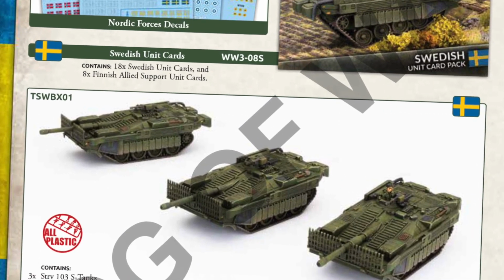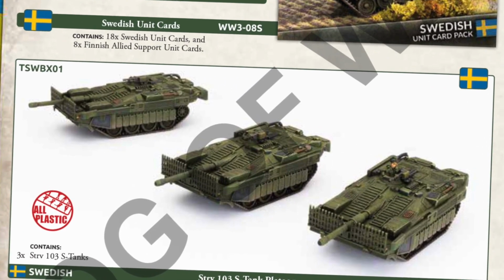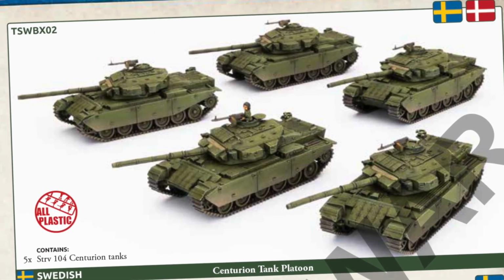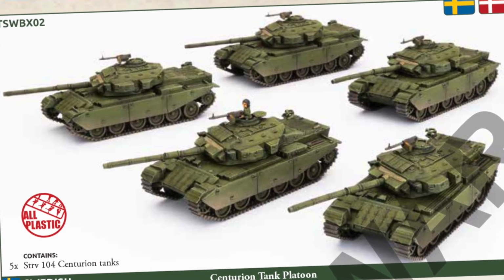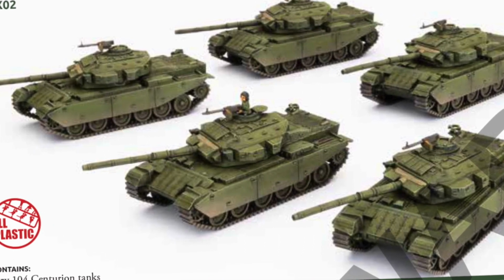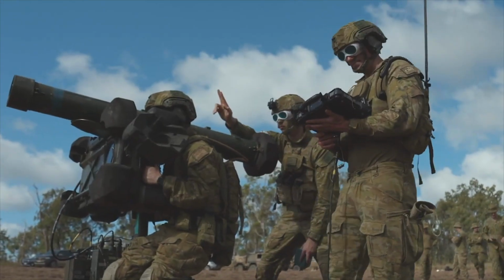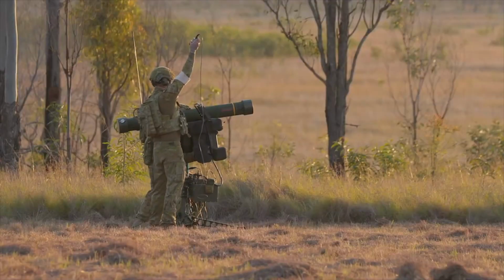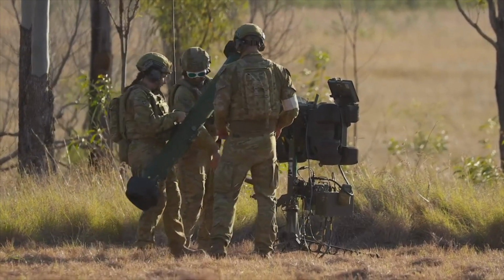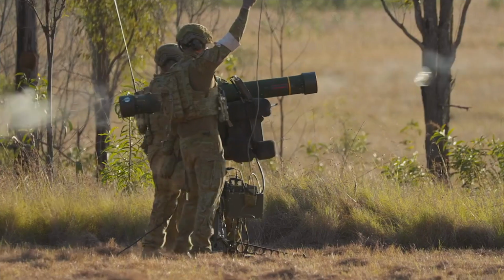I have no interest in a Swedish list, but I'm going to have to build some S-tanks, just because they're so unique. And I've been waiting for Centurions in plastic for years. I haven't seen a sprue yet, but the rumour is this kit can build a multitude of Centurion variants. I'll be hard-pressed to limit myself to just one box. Plus I want some RBS-70 gunners for my Australians. RBS-70 was adopted in the ADF in 1987, replacing Red Eye for air defence. I'm sure I can sneak some in somewhere without anyone noticing.